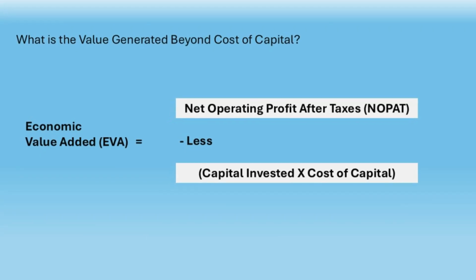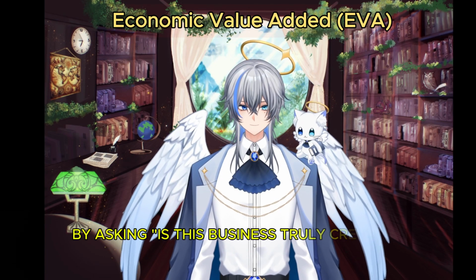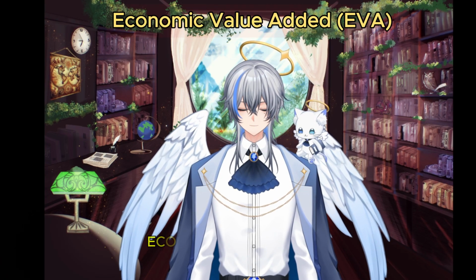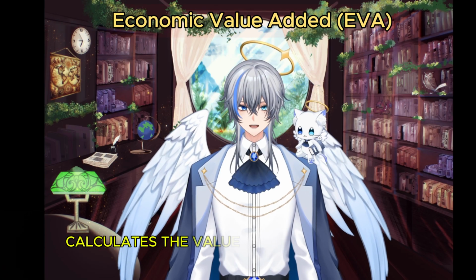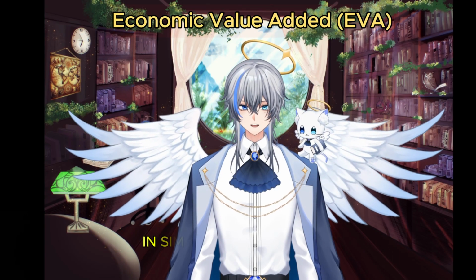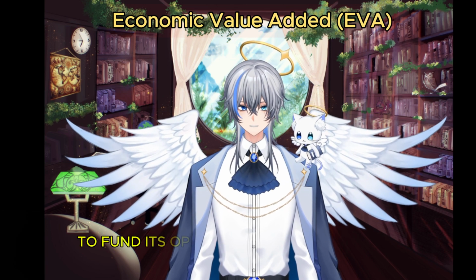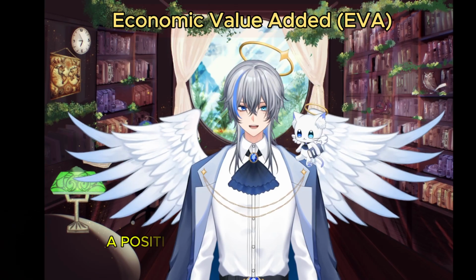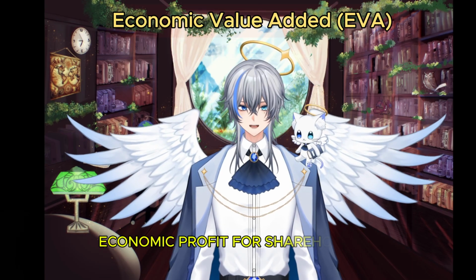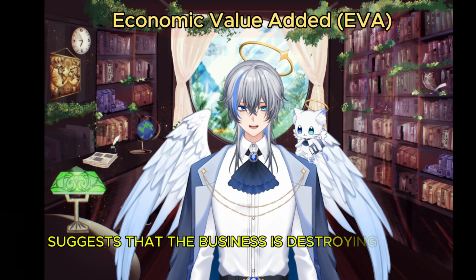Economic value added takes performance measurement to the next level by asking, is this business truly creating wealth or just generating accounting profit? Economic value added calculates the value the company produces after covering the cost of capital. In simple terms, it shows whether a business is earning more than it costs to fund its operations and investments. A positive economic value added means the company is generating real economic profit for shareholders. A negative economic value added suggests that the business is destroying value.